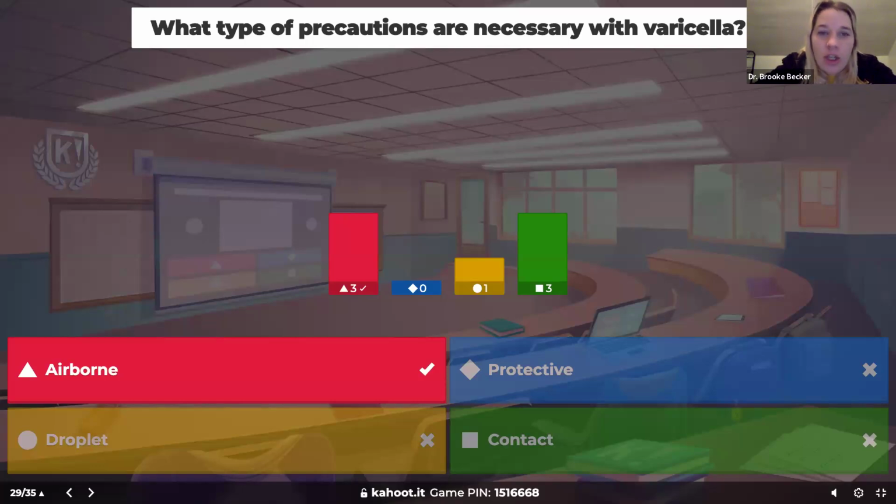So chicken pox. Chicken pox are super contagious. It's airborne transmitted. Okay. They can be transmitted for quite a period of time. So if a kiddo's hospitalized and they have varicella or chicken pox, they need to be in airborne precautions. Okay. Good.